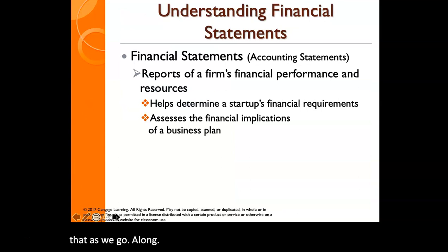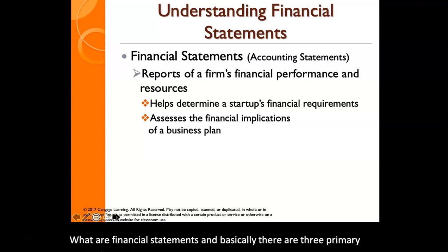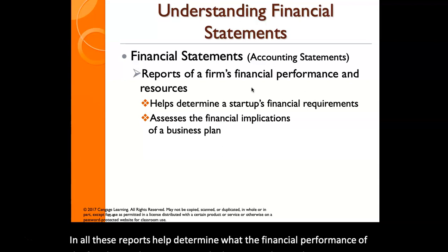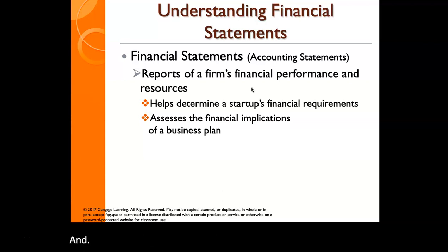But what are financial statements? Basically, there are three primary types. There is the income statement, the balance sheet, and the cash flow statement. And all these reports help determine what the financial performance of the company or the business has been, what type of resources are going to be required, and they really wrap up how the business is doing from a financial standpoint and if it's actually being successful or not. You may find this kind of confusing, but some people find it hard to determine whether or not their business is successful.